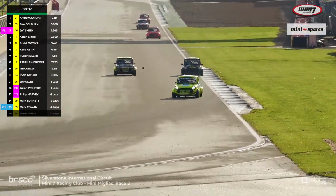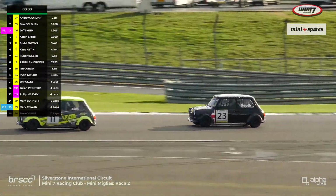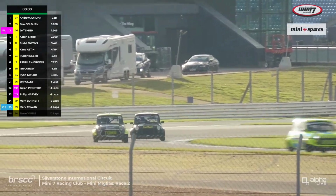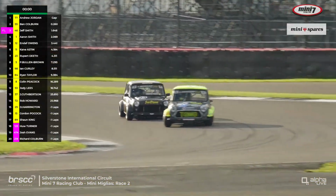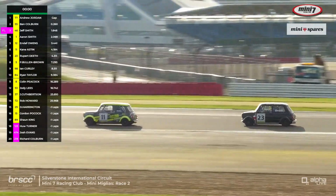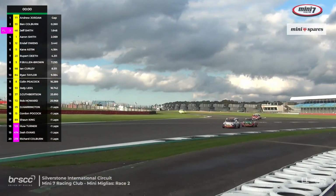I think so, because the only reason the second place car didn't go through last time is because they ended up side by side with other people. That's not going to happen this time, is it? Ben Colburn has no one in his mirrors. He is free to attack Andrew Jordan, so this could be a fascinating run down the back straight for the last time. We're on the final lap of the race. Jeff Smith is in third position with Aaron Smith fourth. That's good news for Jeff's championship if he can stay there, and Aaron Smith carrying a bit of damage as well. Right then, here we go.